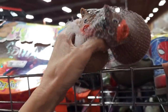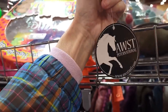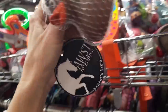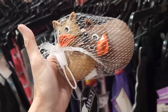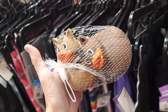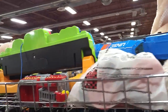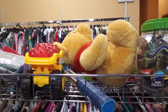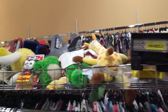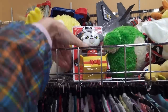You are like horse duckies. You're horse duckies. AWST International. Those are pretty fun. I'm thinking Rachel's into horses and she's into ducks right now. How fab would those be for her? An RC flamingo boat. Goodness. And there's Big Poo on the shelf, but nothing much else.